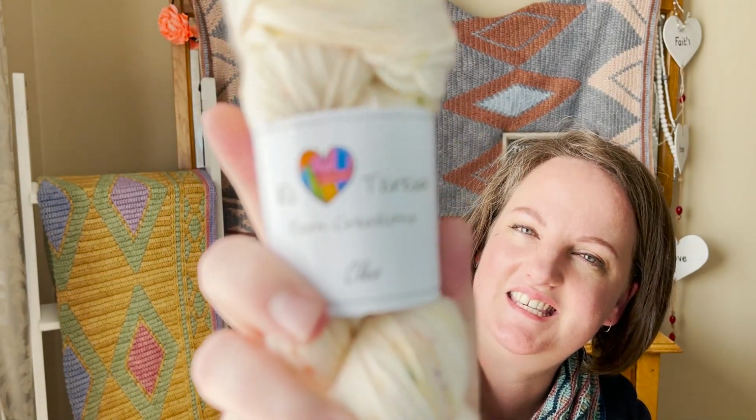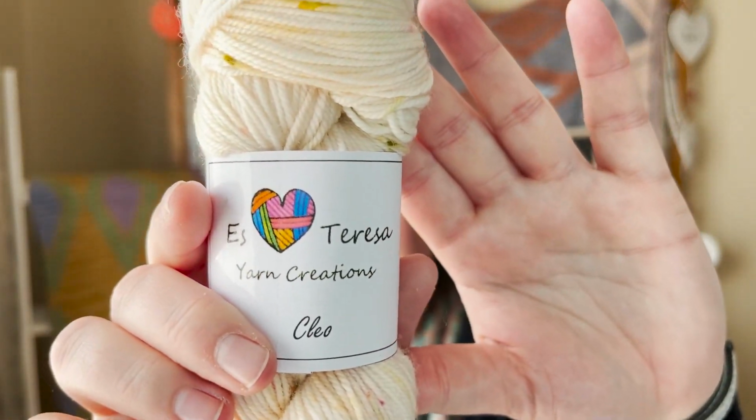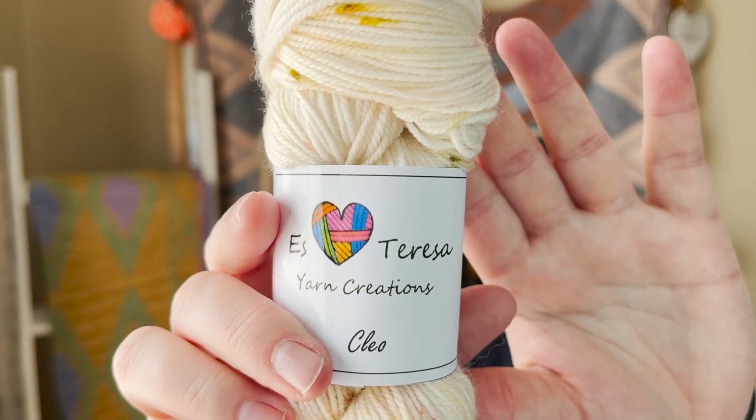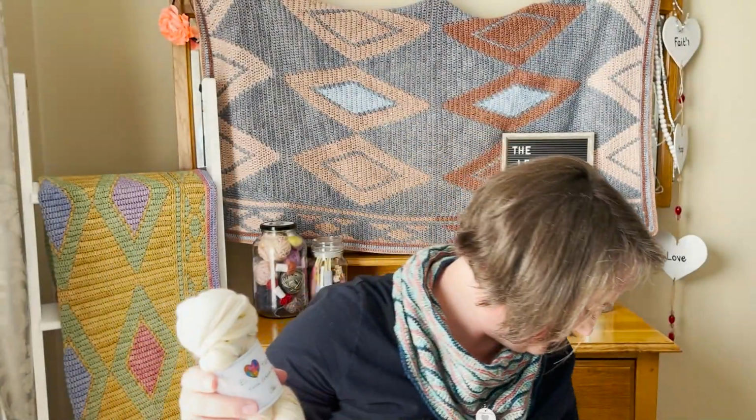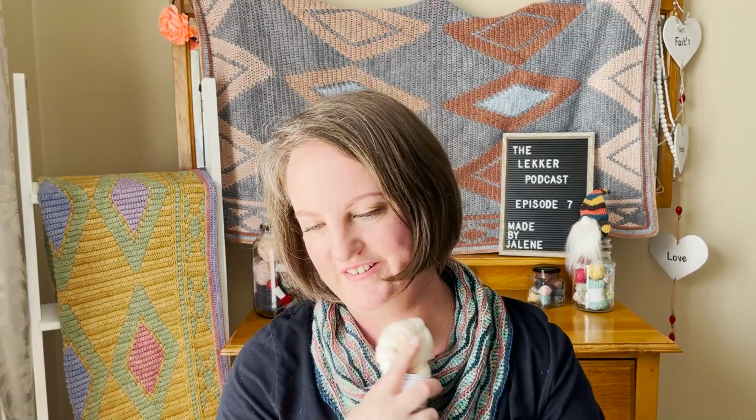Alright, so I got another skein of the Cleo yarn, 75% superwash merino and 25% nylon from Esteriza Yarn Creations. So it will be matchy. Yeah, it's beautiful. It's honestly beautiful. So excited. I want to make a pair of socks for myself, and then hopefully there will be some left which would be utilized as a scrap in another nice project. Yes, so I'm super excited about this.